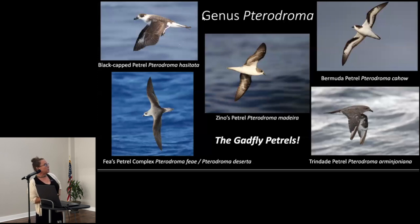And the Trindade petrel, this bird down here on the bottom right, used to be called the Herald petrel, but taxonomy is vexed at best with seabirds, which you'll realize as we go through. These birds nest off the coast of Brazil, and we usually see them every year. Some years we see more than others. So we'll go through each one of these in a little more detail.